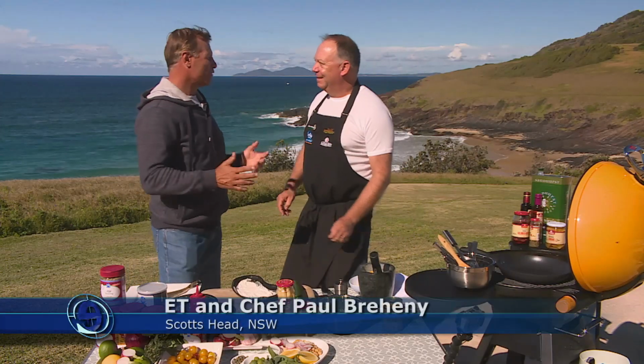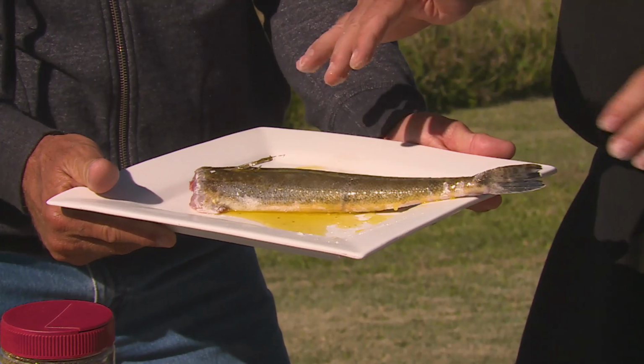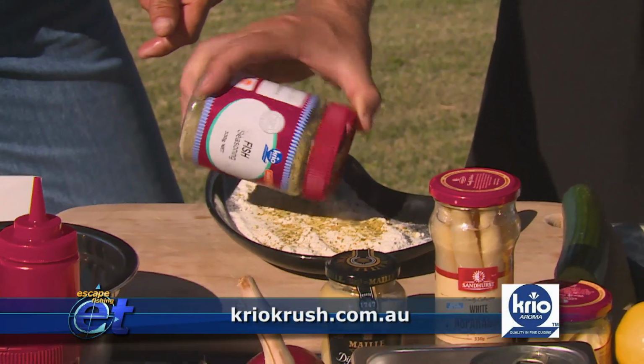Well, mate, one of my favourite ways to go fishing is to chase flathead. What are you going to do, mate? Today, basically, what we're going to do with our flathead, I'm actually going to leave it whole. So I've taken the head off, and we're going to put some salt on there, a little bit of oil, and then pass it through some flour with a little bit of the Creo Crush fish seasoning.